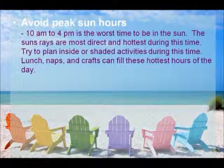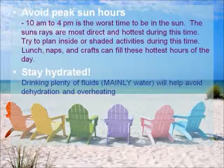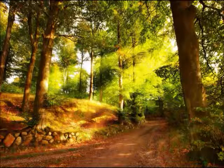Lunch and naps and even craft time for kids is a great way to pass the heat of the day. Staying hydrated is one of the most important ways you can combat the effects of the summer sun. Drink plenty of fluids, especially and most importantly, water, all throughout the day to keep you well hydrated and out of the ER.